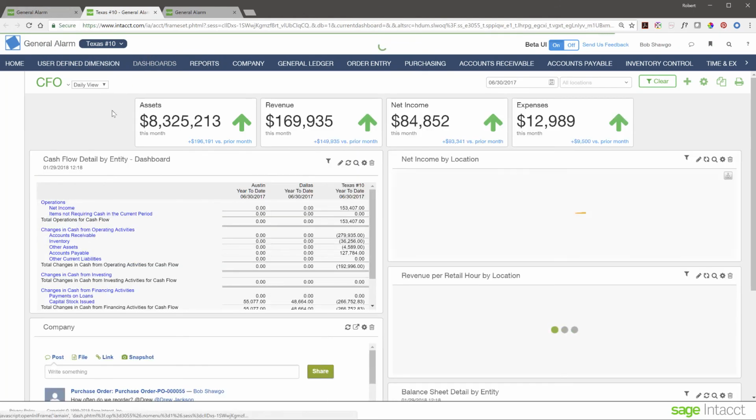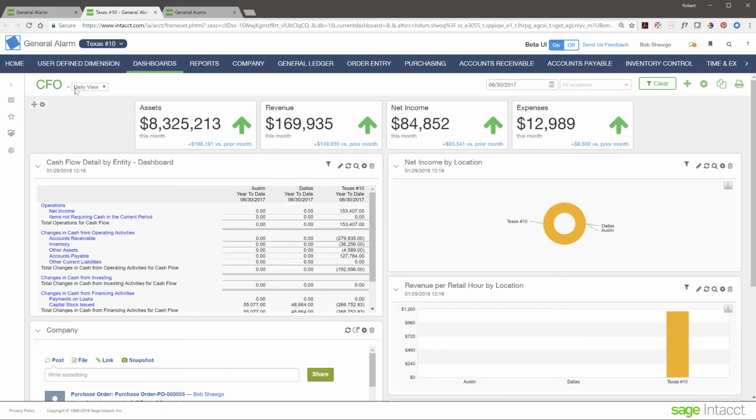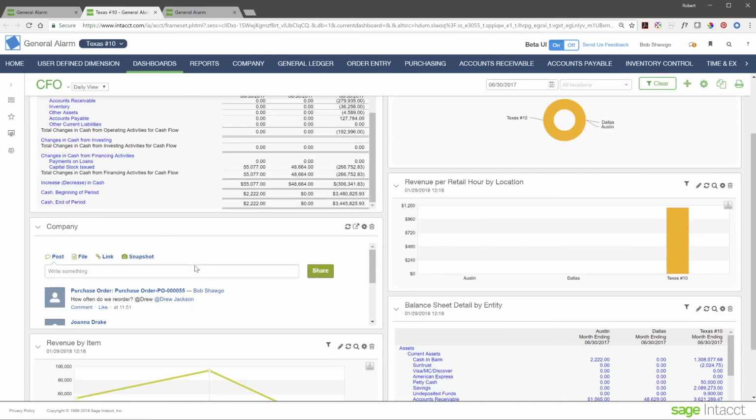From here, I can see that I've got this same CFO dashboard with daily view, but the numbers are different because it's only reflecting the financials for Texas. Notice it's income by location, net income by, it just reflects Texas. Same with this per retail hour by location, it's only showing Texas. So I've got these different metrics, but in this case it's breaking down into 2 locations, Dallas and Austin, and showing me metrics there.